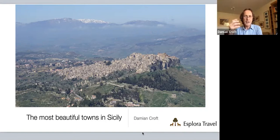Okay, well, the town on this first slide is a small town called Castelbuono, just about 10 kilometers away from Enna, in the very center of the island. The photograph is looking towards the north. These mountains here are the Madonie Mountains. This is Pizzo Carbonara, this one with the snow on it. And this is typical of a town, a small hill town in Sicily. Typical sort of size, typical kind of aspect as well.